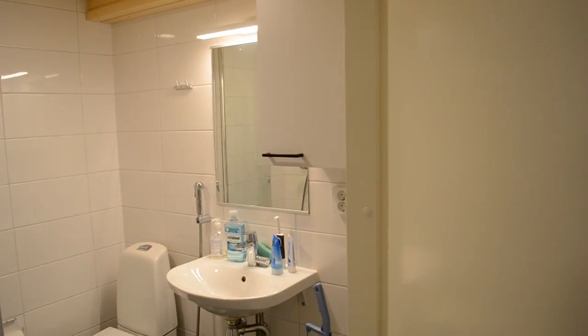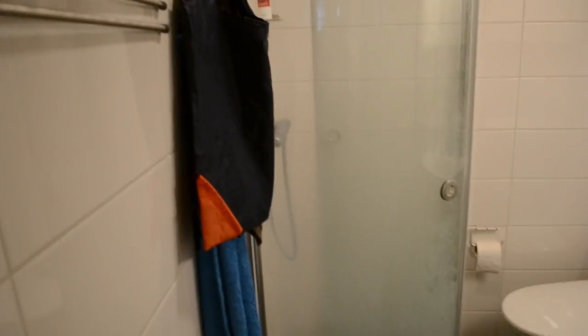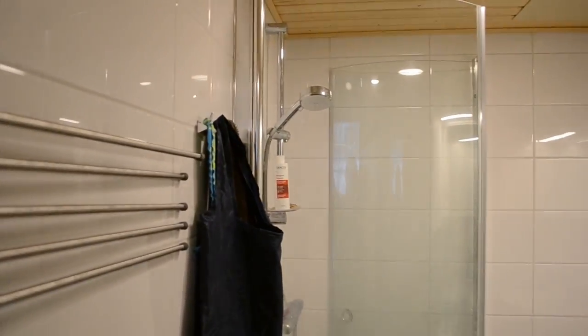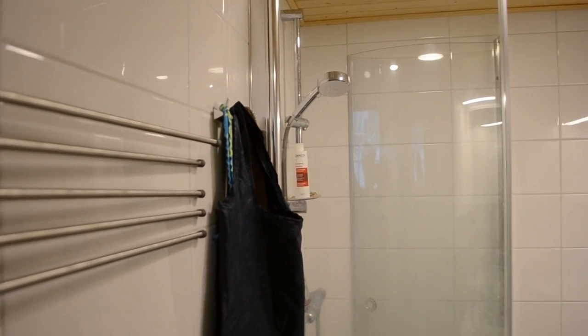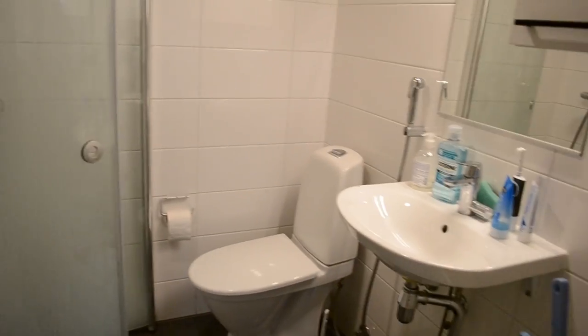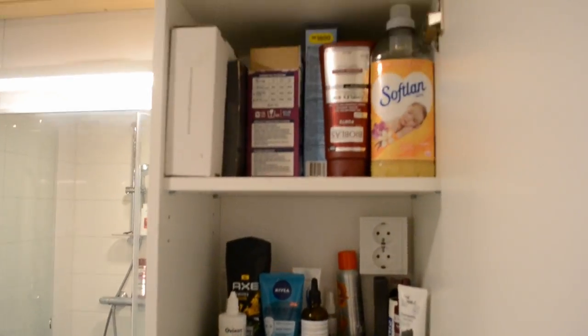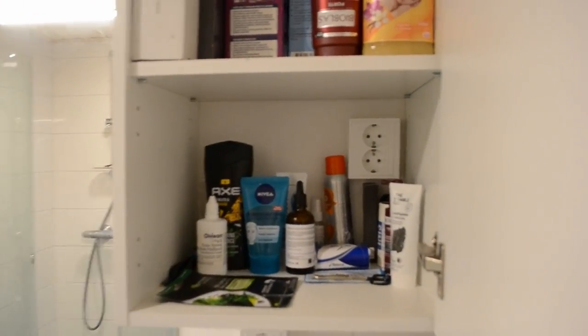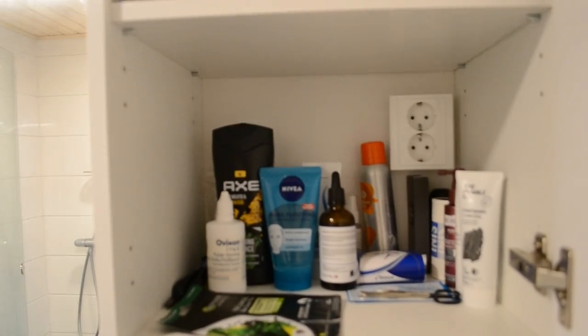Then we have here our bathroom. So, yeah, something happened to my English, but I guess the bath or shower, something like this. And again, so much wardrobe. I have also one more wardrobe here that I put the cleaning stuff in, and my, I don't know, toothpaste and other stuff that I can use.